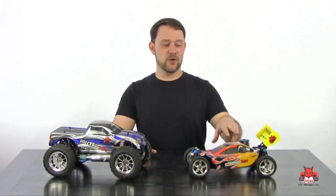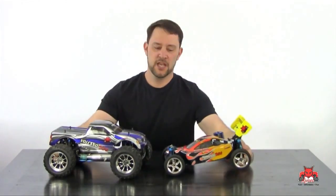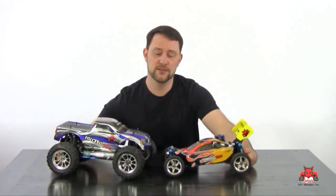Alright, well here we have the 1/10 scale Tornado S30. Now as you can see, it's about the same length, but the monster truck is obviously going to be taller and the tires are bigger.